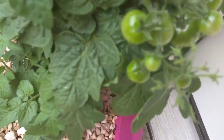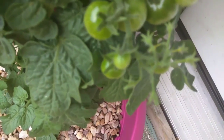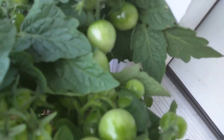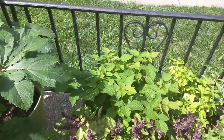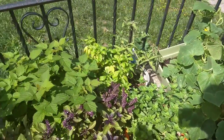It's really bushy and very densely packed with leaves and tomatoes. You would think that this one is supposed to grow like this. I don't know if it's supposed to grow like this. I don't get it. Whatever. It's thriving in the pot though, so I'm very happy about that. These are all the ones that I have outside right now. I'm going to go inside and take a look at what I have inside.